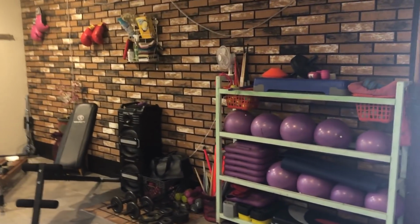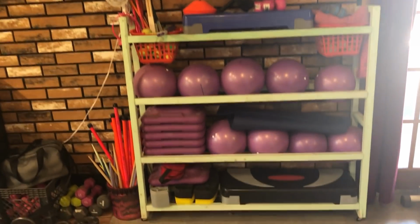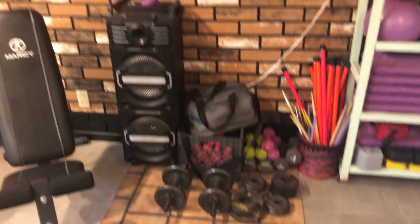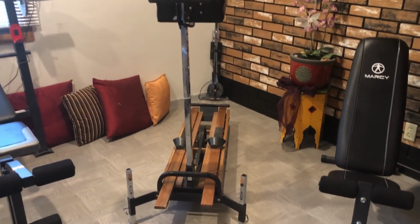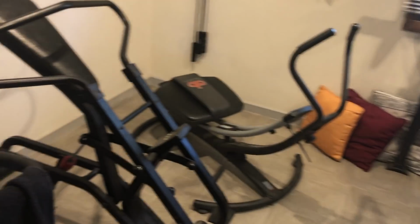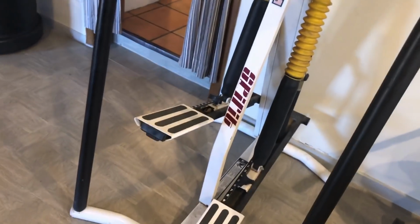So I have all the balls and all my steps and everything that I usually use in my classes. I also have my cardio sticks, my pound sticks, all my weights, one stereo, and my workout bench. This one is the skier. Then I have my regular bench, my ab worker, and this one, the cardio glide, which I absolutely love. I have my bicycle and a stair stepper.